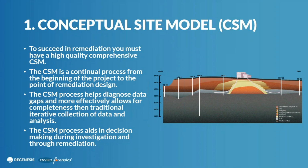The CSM process helps, let me go back one. The CSM process helps diagnose data gaps and more effectively allows completeness than traditional iterative collection data and analysis. The CSM process aids in decision-making throughout the investigation and through remediation. Currently, EnviroForensics operates under the ITRC conceptual site model process. And we really like the process that we use here.